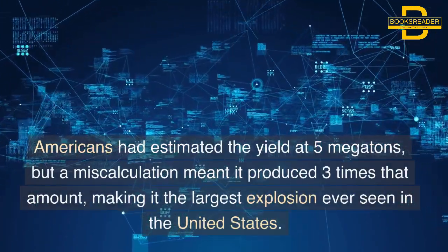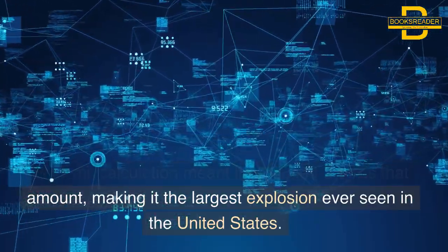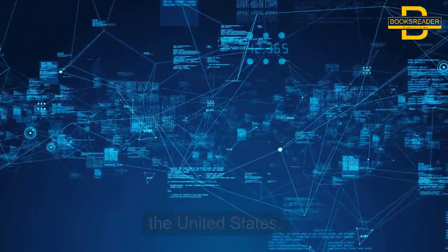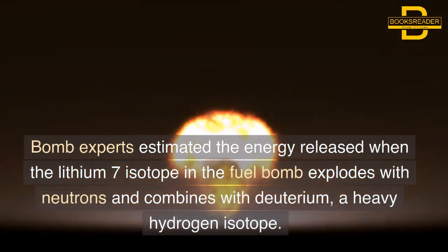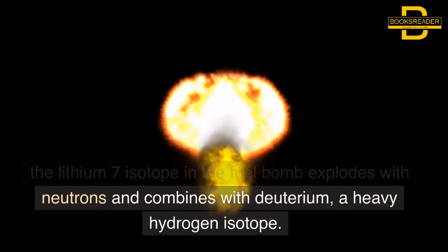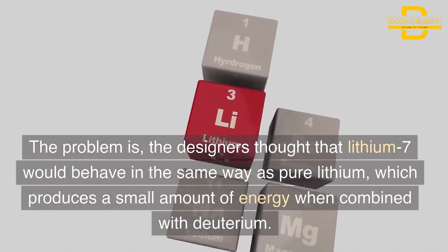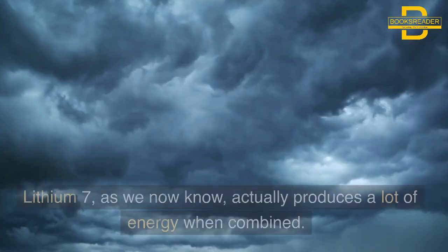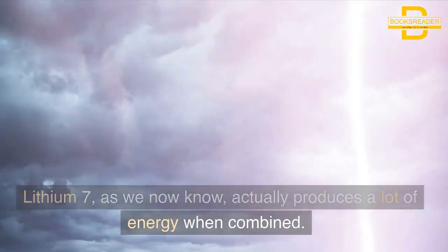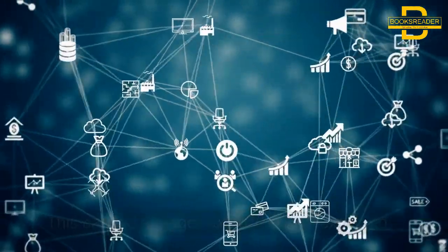Americans had estimated the yield at 5 megatons, but a miscalculation meant it produced 3 times that amount, making it the largest explosion ever set off by the United States. Bomb experts had estimated the energy released when the lithium-7 isotope in the fuel interacts with neutrons and combines with deuterium, a heavy hydrogen isotope. The problem is, the designers thought that lithium-7 would behave in the same way as pure lithium, which produces a small amount of energy when combined with deuterium. Lithium-7, as we now know, actually produces a lot of energy when combined. This caused a bigger explosion than expected.